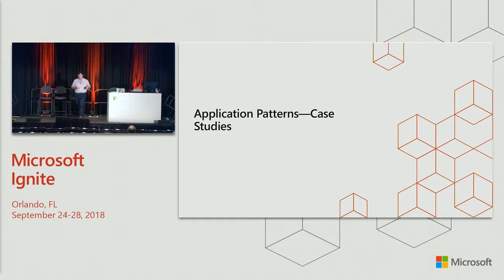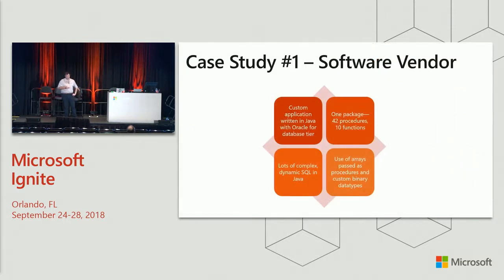And we're going to walk through some case studies of a few real-world customer scenarios for migration. These are some of the different types of projects you might encounter in the wild or in your organization if you're trying to do a platform migration.